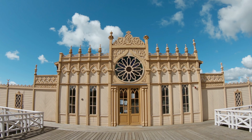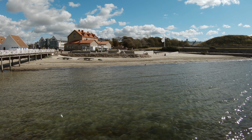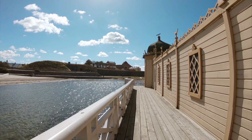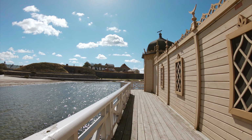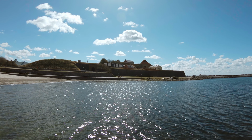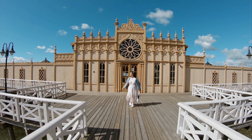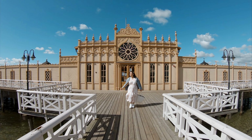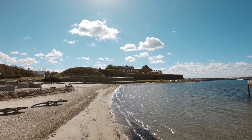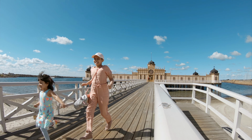Its beautiful Moorish style architecture standing in crystal clear waters makes it an Instagram worthy spot. The shallow sandy beach beside the pier is excellent for a swim during warm days. Our girls had lots of fun running up and down the pier.